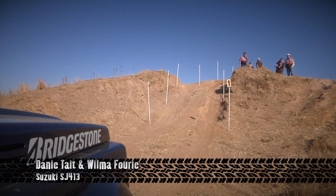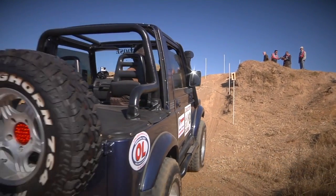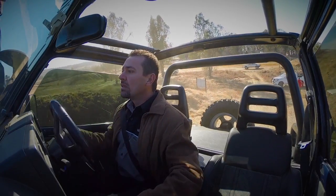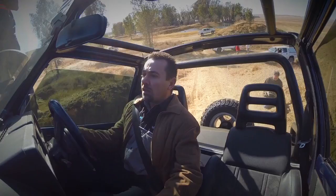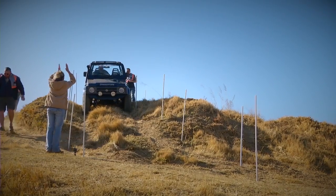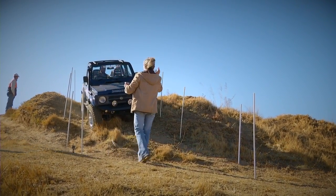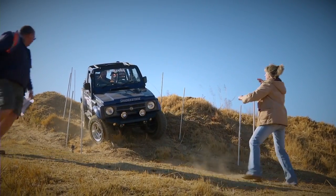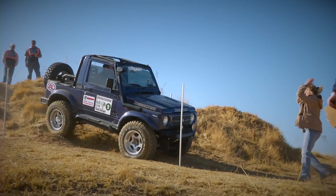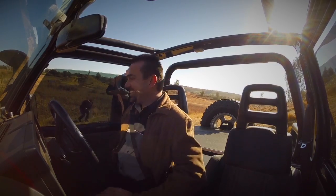Some say this little Suzuki can drive sideways through the narrow gates and still not touch anything. Either way, the tiny SJ413 of Darnie Tate and Vilma Faree should theoretically do pretty well here. Darnie heads up, and the SJ makes it look surprisingly easy. He makes the gate, and now just for that steep descent between all those poles. And by Jove, he makes it through with no penalties. Excellent!